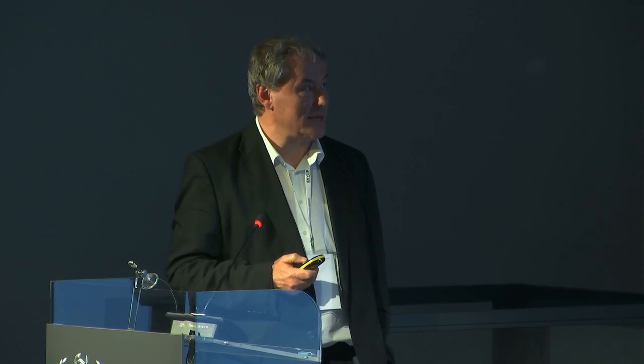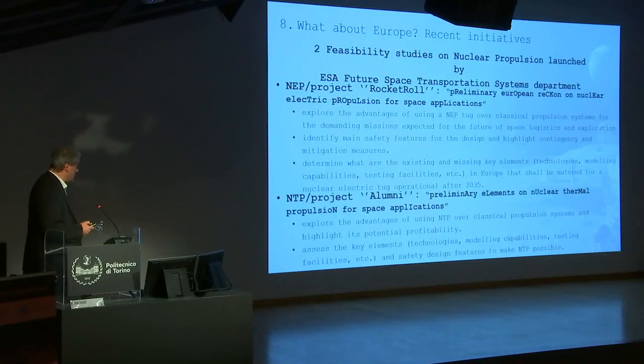And my last slide would be to acknowledge the recent initiative. The contracts are being signed now by ESA on 2 feasibility studies dealing with nuclear propulsion, which will be managed by the Future Space Transportation System Department of ESA. One is on nuclear electric propulsion, Project Rock and Roll, and the other one is on nuclear thermal propulsion, Project Alumni. And so we can see these first 2 feasibility studies as a first step toward the elaboration of a roadmap on a European strategy for nuclear propulsion.